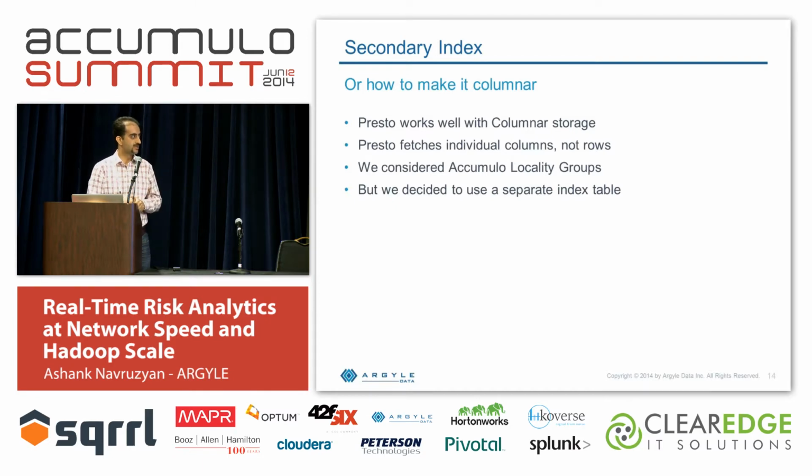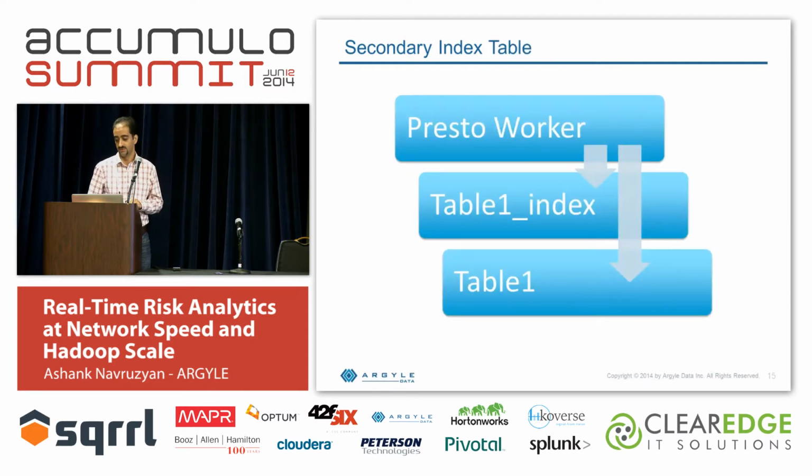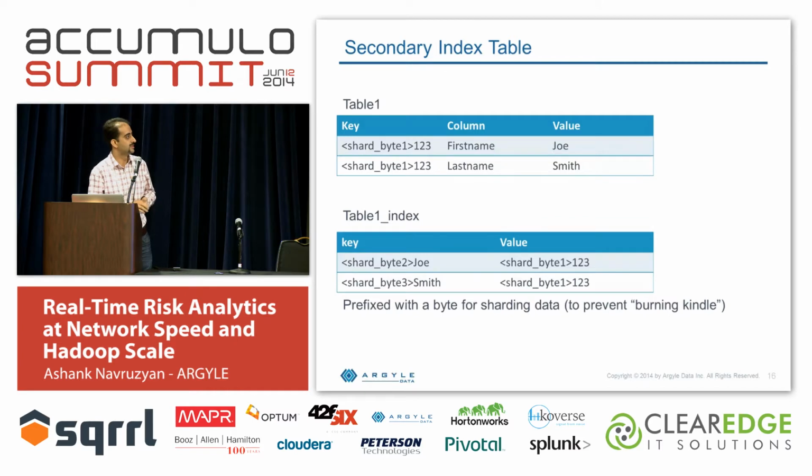And that's something still in progress, but we think that it's going to help us achieve even higher performance numbers and so on. To make that happen, for example, in this case, let's say table 1 is one of the tables that we have, and it has information like that. We create the underscore index table so that we can optimize queries like select everything from table 1 where first name equals Joe, for example.